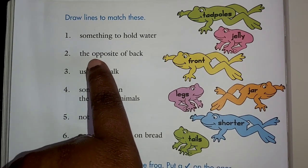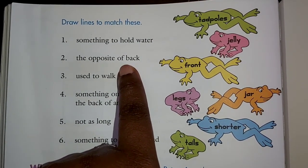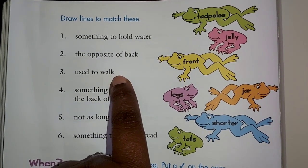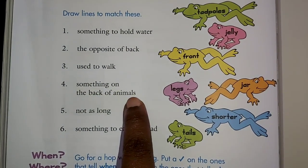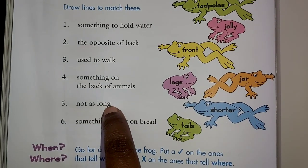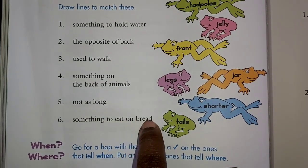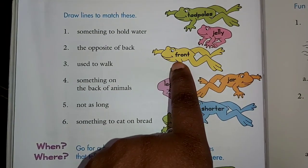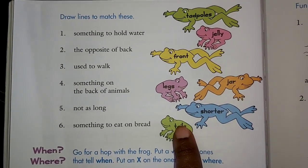Okay, the opposite of back. What is the opposite of back? Used to walk. What do they use to walk? Look at the options. Something on the back of animals. What do we see on the back of animals? Not as long. What does this mean? Not as long. Something to eat on bread. Guys, we have tadpoles, jelly, front, jar, legs, shorter, tails.